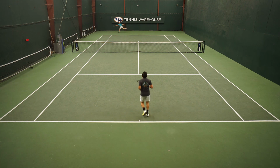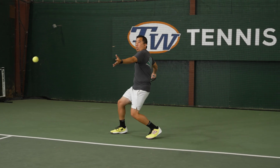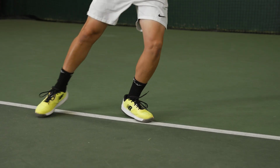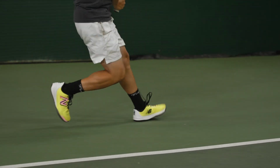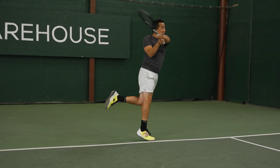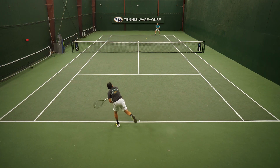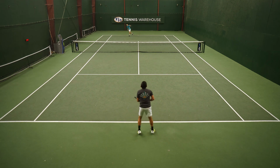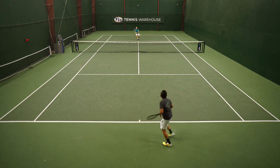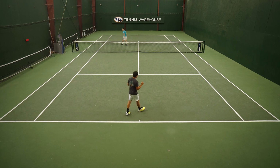As for the fit, I was torn between going with a 2E and D width shoe. I ended up going with the 2E because initially it felt pretty good, but as the playtest wore on, it definitely opened up, and I wish I did go with that D width. So if you're like me and you do have an E width foot, then I would recommend going with the D to just get that little bit more snug fit. But overall, really happy and impressed with this shoe. It's a bit more stable than the previous version, but it still maintains that lightweight and comfortable feel.